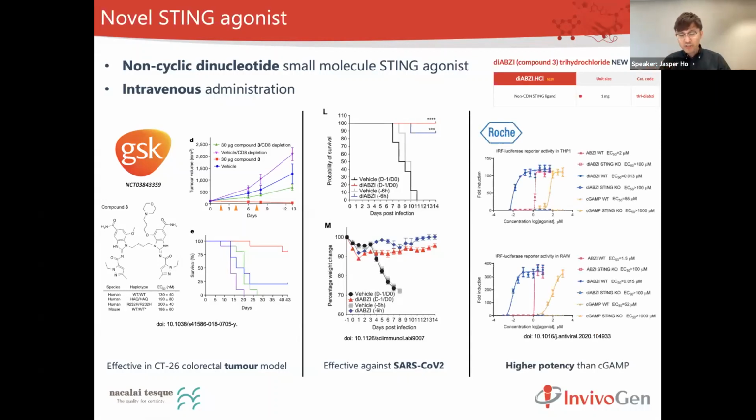Later, Roche also picked up this molecule and demonstrated that it works both in mice and human systems. This is the THP-1 human system. This is the RAW mouse system. The blue is the diABZI, new compound, and the yellow is the old cGAMP. So Roche demonstrated that it worked in both mice and human systems and has a higher potency than natural cGAMP. So I believe this will become a new benchmark for drug development.